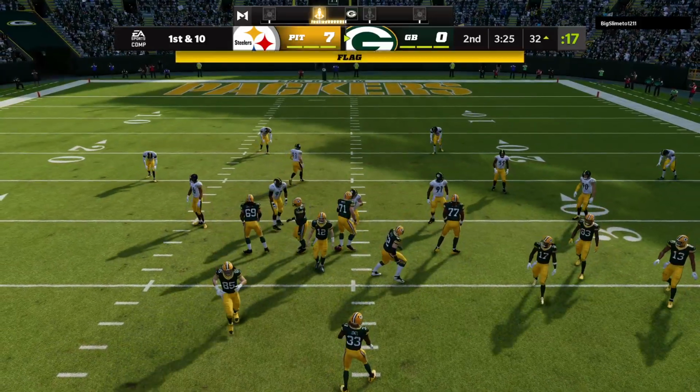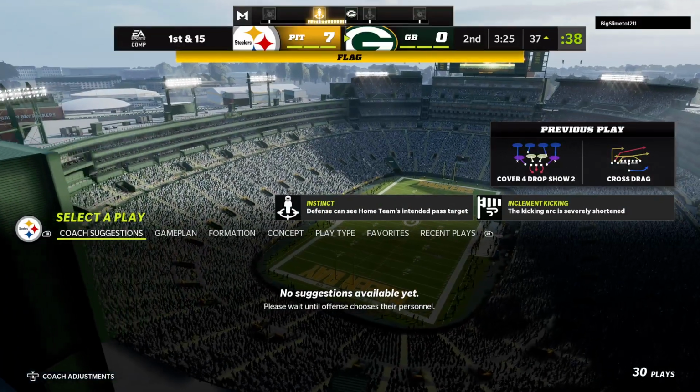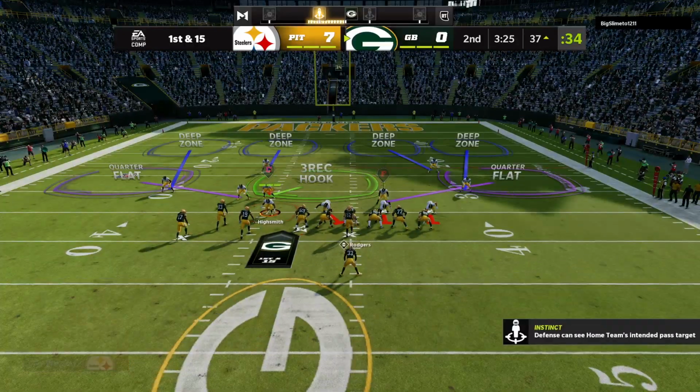Now here's a whistle as flags come in. And we'll check out the call. And they get the guard there, Lucas Patrick, for a false start. That backs him up five, first and 15.